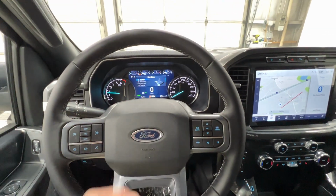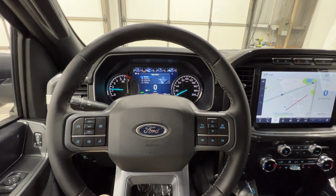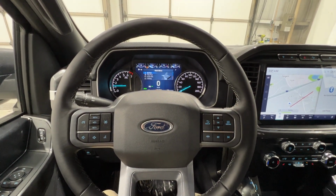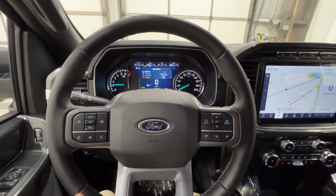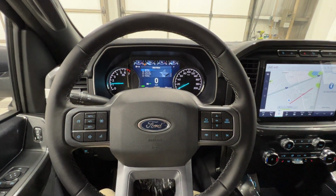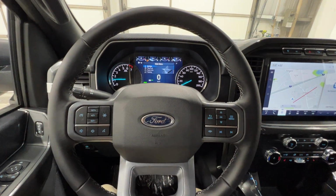Now this is a full hybrid system, meaning it does have the capability of driving in full electric power alone. And when it needs or requires more power, it will automatically kick on the gas engine. It's a very seamless, very smooth transition between electric and hybrid power.